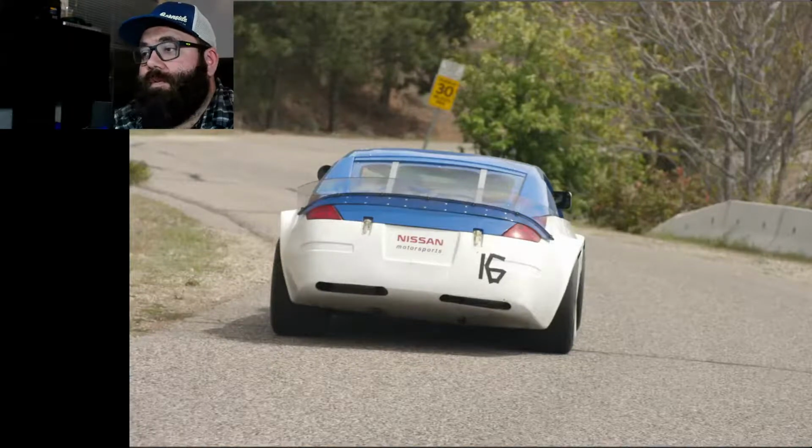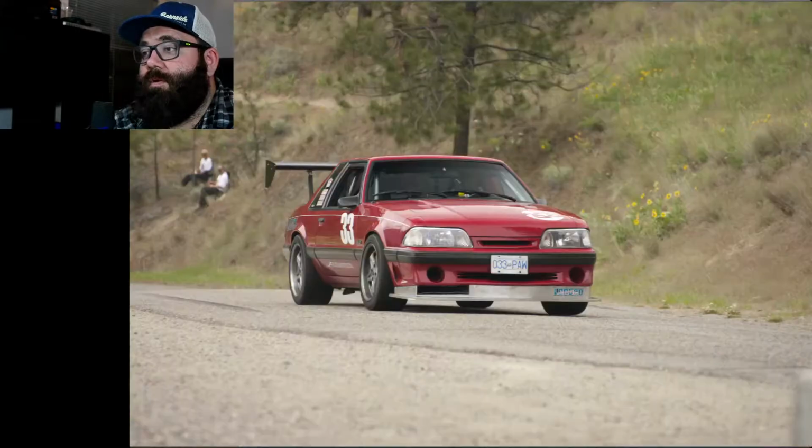Here's the other tube frame car. This is a 350Z body on a tube frame car. I'm pretty sure this was an LS powered Mustang. Or was that the other one? I'm not 100% sure, but I'm pretty sure this one had a pretty wild weekend.